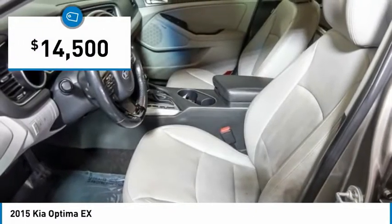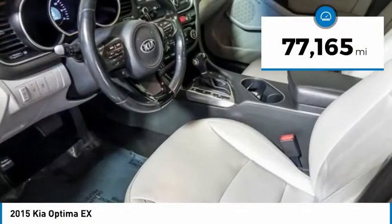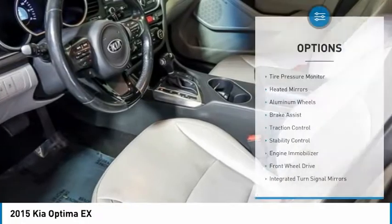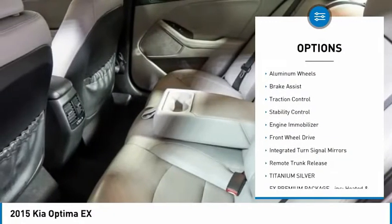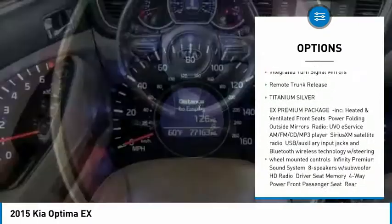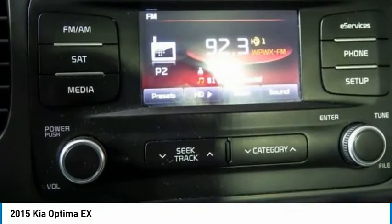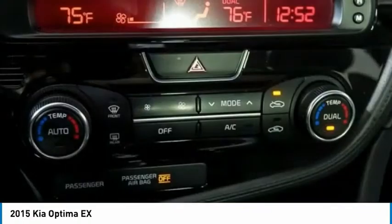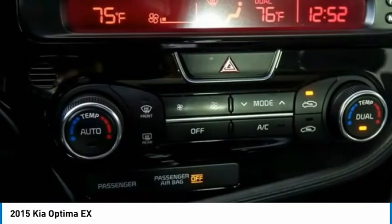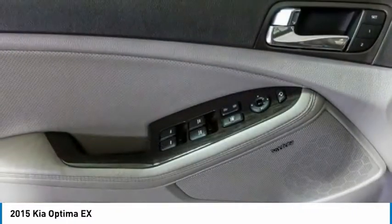below $15,000. This vehicle has less than 80,000 miles. Here are some of this vehicle's great options: tire pressure monitor, heated mirrors, aluminum wheels, brake assist, traction control, stability control, engine immobilizer, FWD, integrated turn signal mirrors, remote trunk release. This isn't just a vehicle, it's an experience. So stop in for a test drive today.